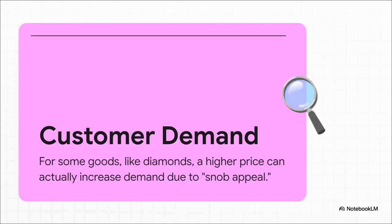And now for our final C. And this is where things get really fascinating: the customer. I mean, usually the rule is simple. Price goes up, demand goes down. But what about luxury goods? Think about diamonds or high-end watches, things with that snob appeal. For these items, a higher price can actually signal so much quality or exclusivity that it makes more people want to buy it.